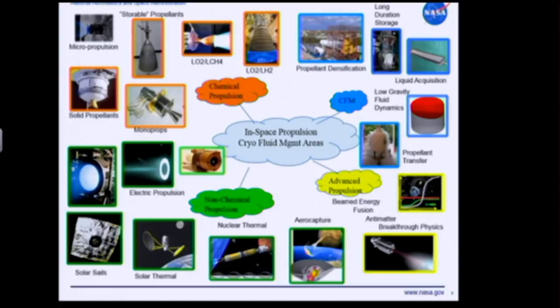The suite of fluid areas that Wes did a great job talking about on the blue boxes I deal with, for the sake of cryogenic propellants, how we condition them to feed an engine, from a cryogenic standpoint. That's one class of chemical engines that we use in the spacecraft.